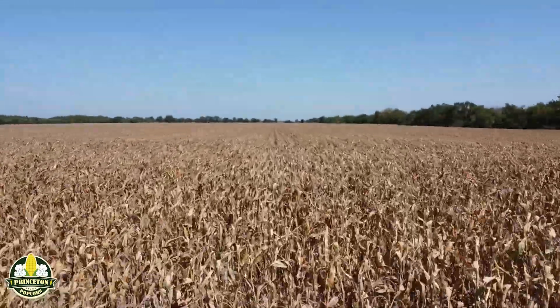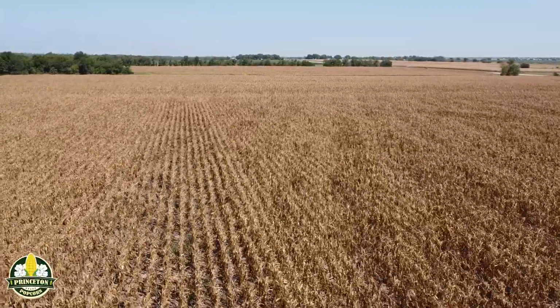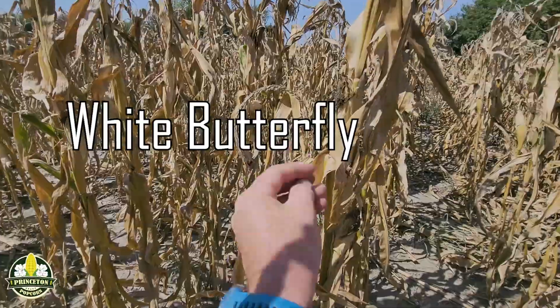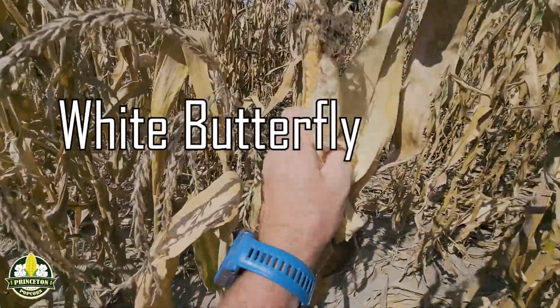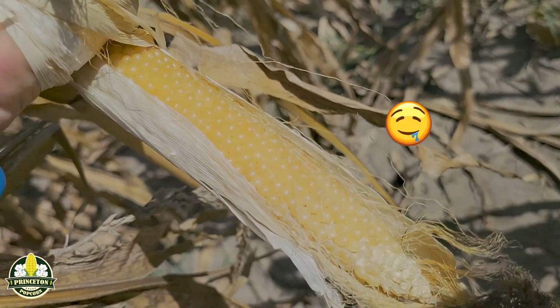I'm going to tell you, I feel extremely blessed and very, very lucky. That's the only word I can use, that we actually got a crop out of this field. And boy, this is some of the easiest eating popcorn you've ever had. So this variety is a white butterfly. So it pops much smaller. It's a white popcorn, very easy eating, pops with virtually no holes, and it just melts in your mouth.